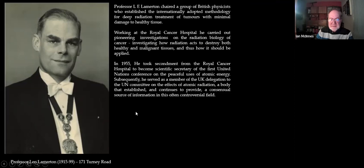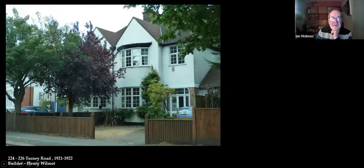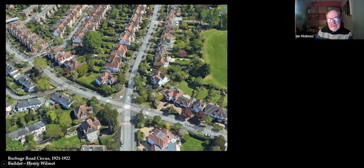So we're coming to the end of the 20s. Here's a few more houses just before the Burbage Road Circus, as it was called. There's a couple of houses on the other side of Turney Road, opposite the Roseway. And here's the Burbage Road Circus. That is for a talk on Burbage Road, but you can see here this is Turney Road and how this area was. You've got these big houses put in here. But as I say, that's done much at the same time, 21, 22, 23, and Burbage Road leading down here, and you've got Roseway and everything there.